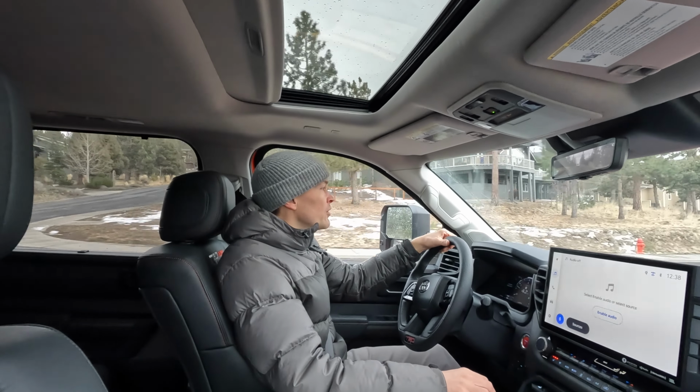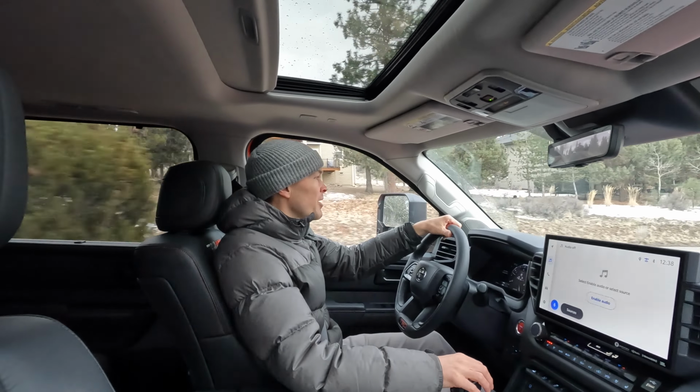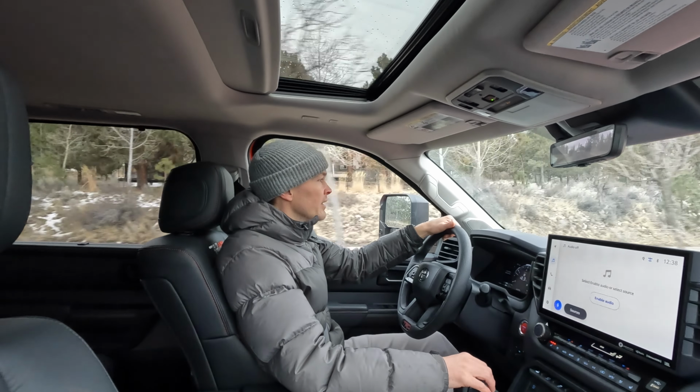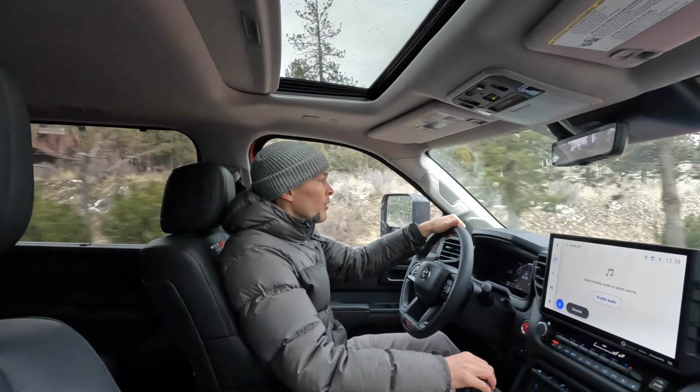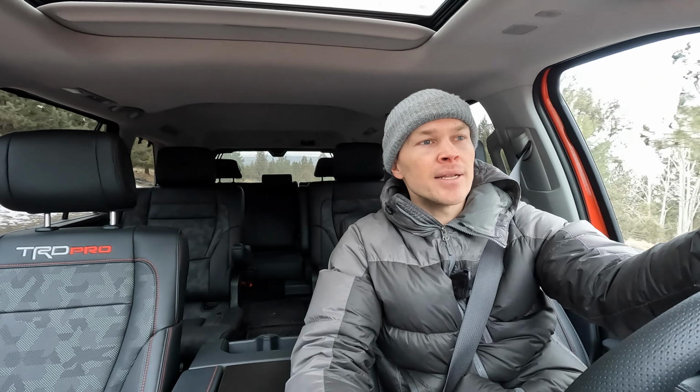Despite being an off-road focused vehicle, the TRD Pro Sequoia is still very nice to drive. It's incredibly comfortable, it's got great handling, and really good overall ride quality. One thing that's definitely a downside of the Sequoia is that fuel efficiency isn't all that impressive. It is rated at a pretty respectable 19 miles per gallon in the city and 22 miles per gallon on the highway, but my experience in general has been that it's lower than that.